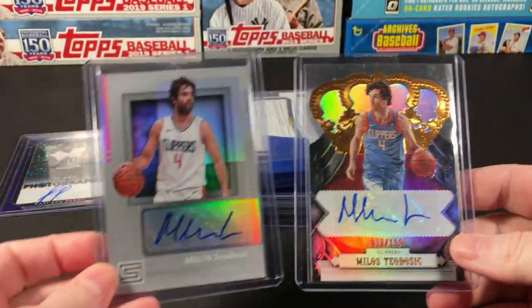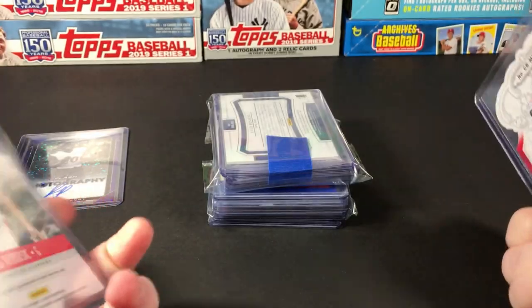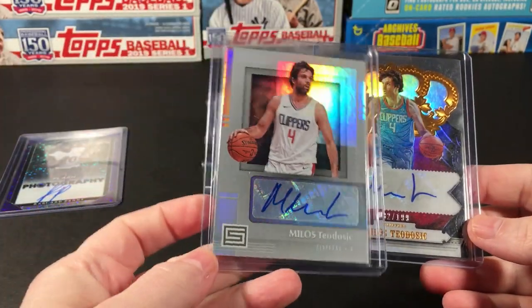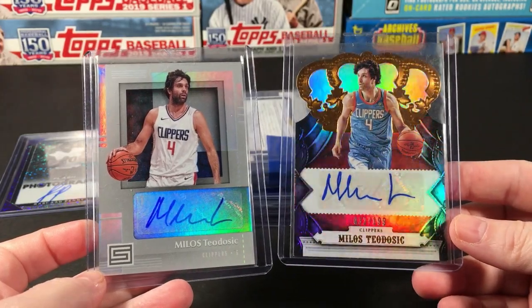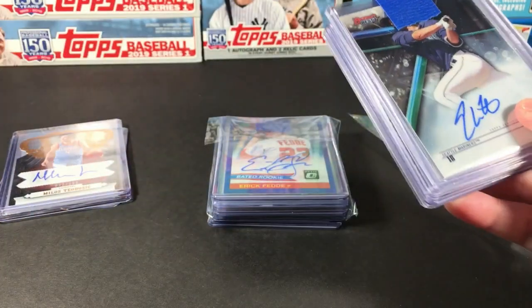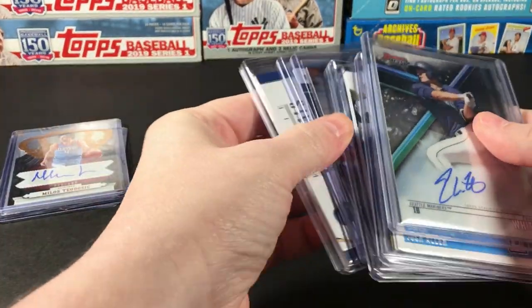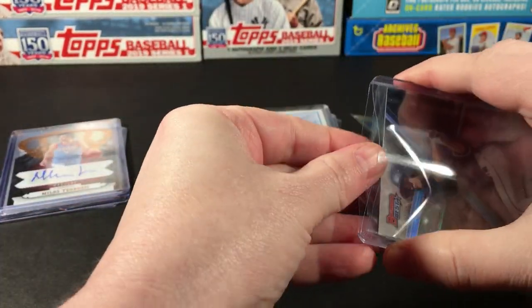Oh yeah, I picked up this little lot of Milos autograph to Dosic. What's this? Crown. And what is this? Oh, Status. I love this Crown die cut. It's numbered to 199. What else we got today? I think this guy had all these auctions listed individually, but I bid on a bunch of them to get combined shipping.